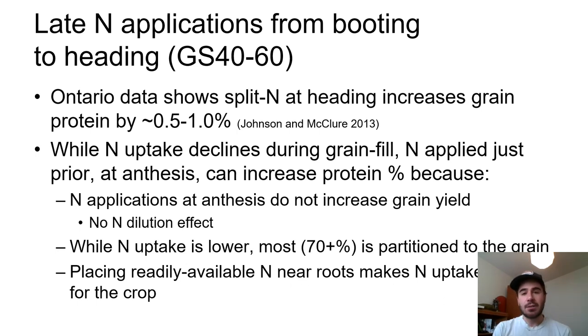Also, a late or protein boost N application is making it easier, less costly energetically, for that crop to take up nitrogen, right? A protein boost application is, at least in theory, increasing the concentration of nitrogen in the top 3-4 inches of the soil profile when it's being applied. That's where most of a wheat's roots are located. So you're increasing the concentration of nitrogen around that root system and making it easier for that crop to access that nitrogen, increasing nitrogen uptake.